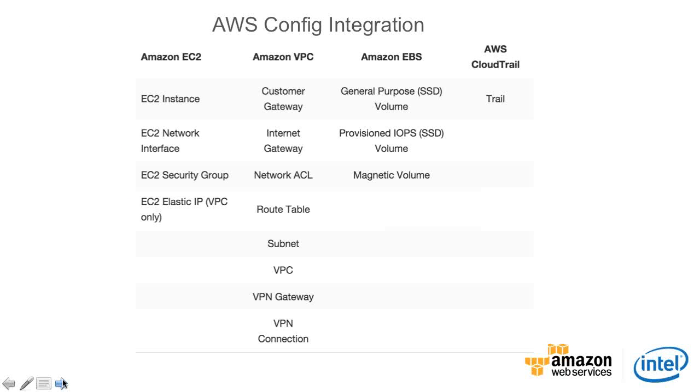This will give you much more granular detail about what actually changed inside of the VPC, as opposed to CloudTrail, which is showing you that someone accessed an API to change something. This will show you the detail in what actually changed in that VPC.